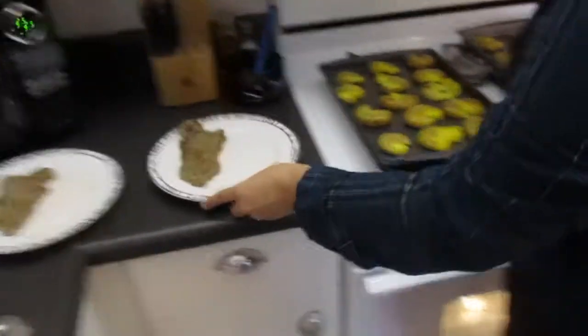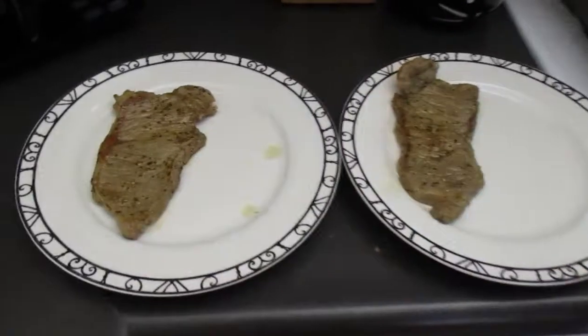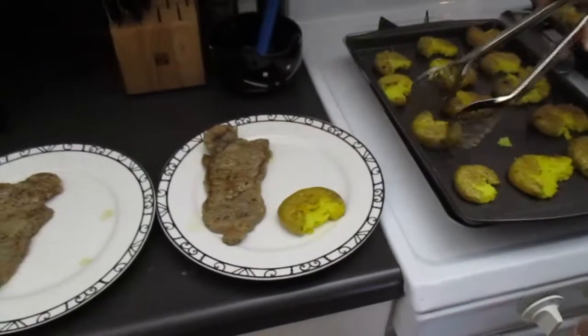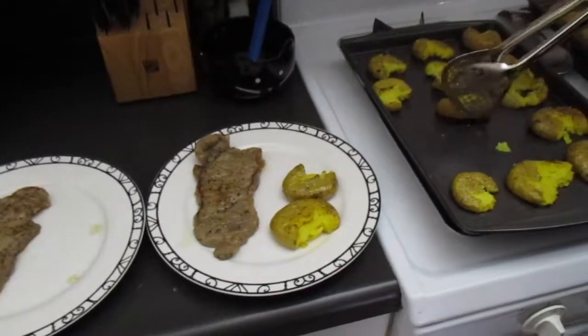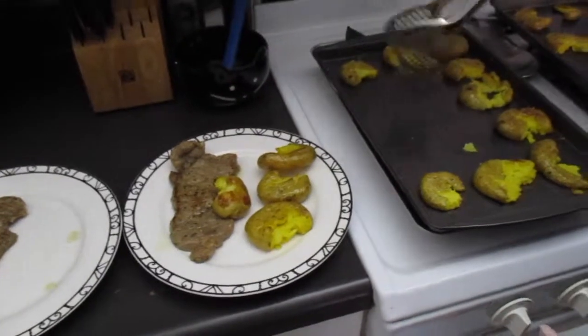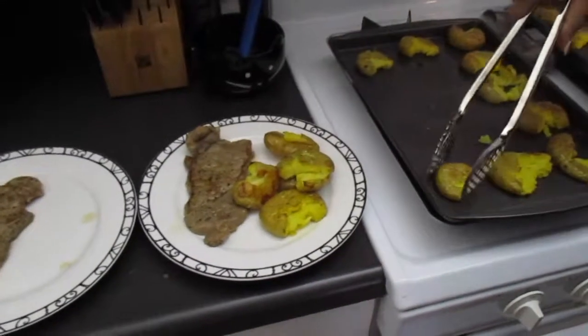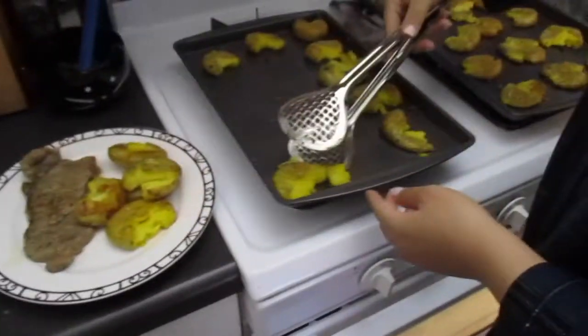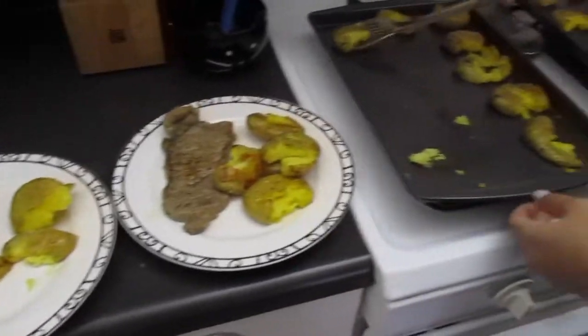Plate. We have two New York strip steaks that we cooked up. Now we're going to have our potatoes. Oh, they look so good. We could have made them crispier. Maybe next time, throw them in the oven for a little bit longer. They're kind of soft. Not in a bad way. Each of those will be crispy though.